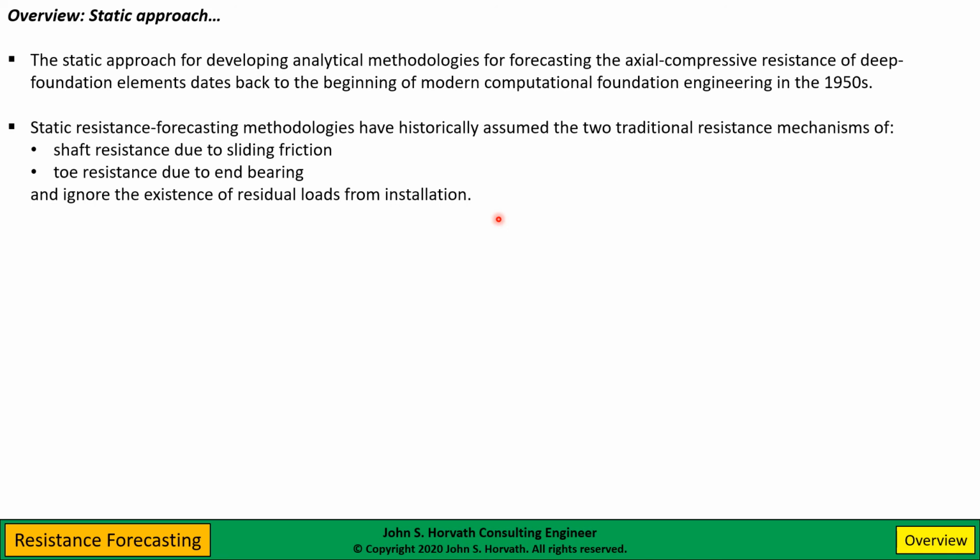So right away, we see that traditional static resistance forecasting methodologies have a built-in or baked-in error in that they ignore residual loads, which is a real problem. Hopefully you understand that now.